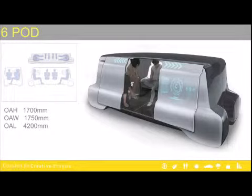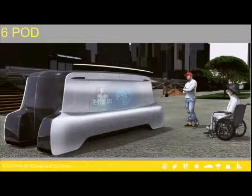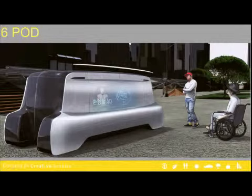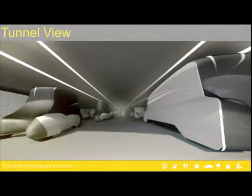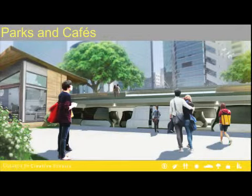Here's the 6-passenger vehicle. People hanging out. There it is again, presumably further outside of the network. There's another shot of it down low. Another shot of the promenade, where you could pick up the vehicles that you've beckoned with your smart device.